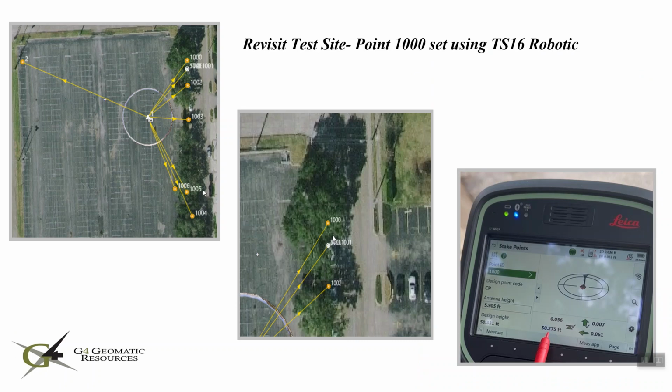So once again, in this test environment, we set up a TS16 and we set control points. We set 2 points with RTK, then set these hubs in the trees, because what we want to do is take these shots and then we'll shoot them in with RTK and see how the RTK solutions compare with the ground control. This is really important. So what we're doing is taking a look at the CQ value, how accurate is this, and does it relate to ground control, to see the repeatability and the reliability of our RTK solutions.